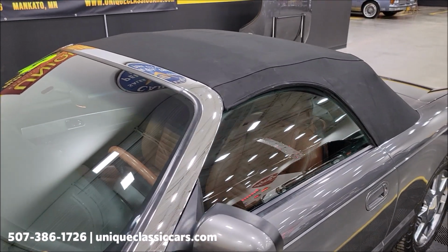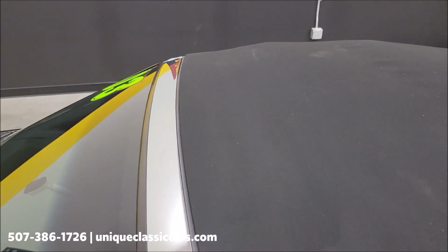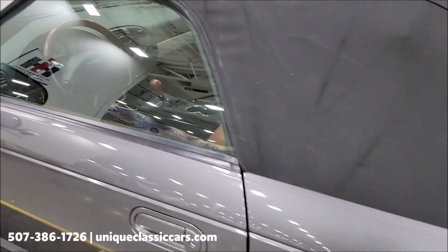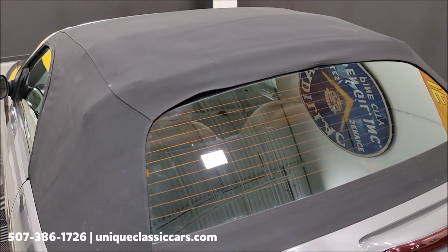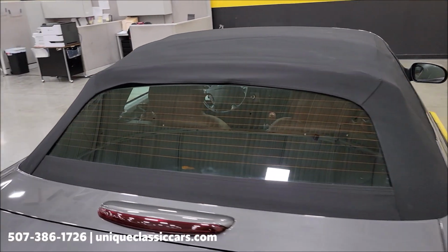Here it is with the top up. First of all, you can see nice and snug, tight up front. Also around the glass side windows. And really no rips, tears, holes, anything like that. Fabric top, glass rear window like this. There's just a couple specks on it from it being down and then coming back up. Rear glass, rear defogger.